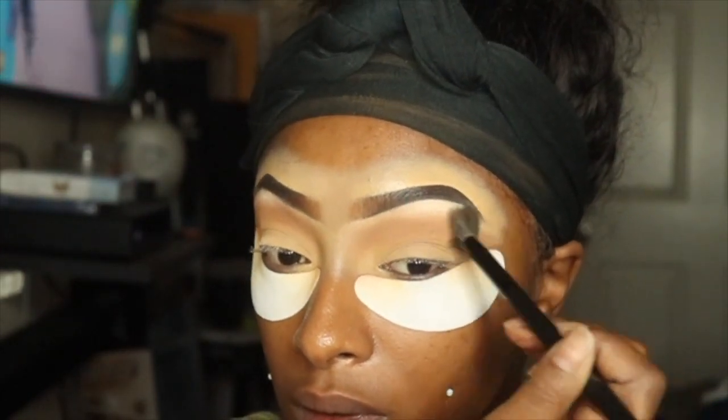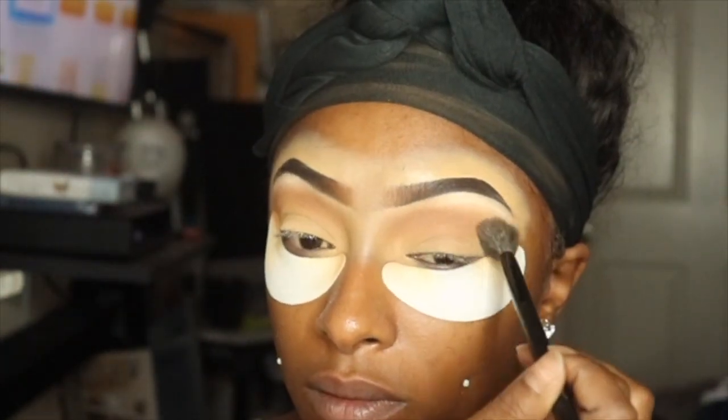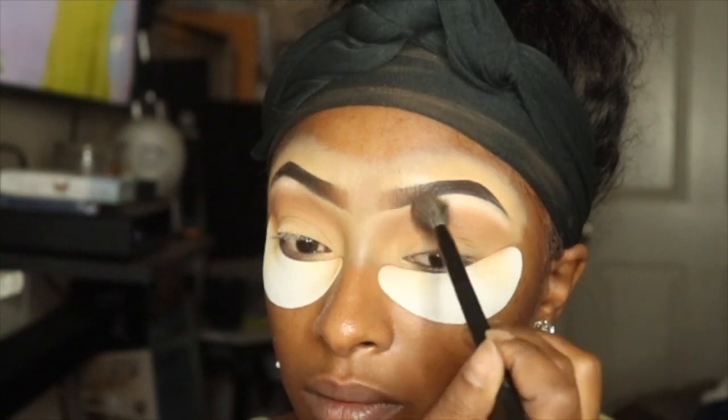And I just keep going in circular motions and windshield wiper motions just to get that color payoff. Spread it evenly.